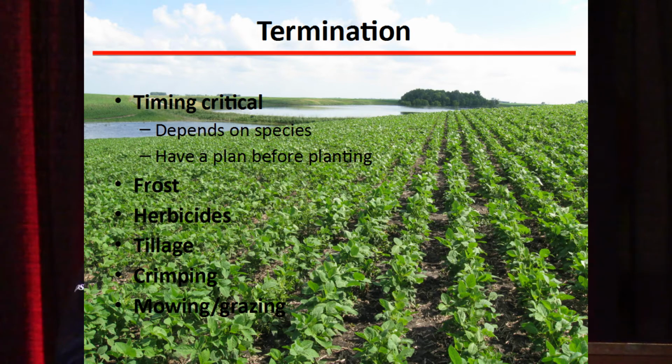The second one that we use is herbicides, and glyphosate would be the number one termination herbicide out there, because it's non-selective and it doesn't have residual. Timing is important, and what you're doing at the timing of termination. Glyphosate itself doesn't work very well in cool weather, or if you've had any injury to the crop. So we've seen this happen where growers have green seeded into cereal rye with soybean, and that causes a little disturbance to the cover crop. It causes some injury, and the glyphosate doesn't work very well.